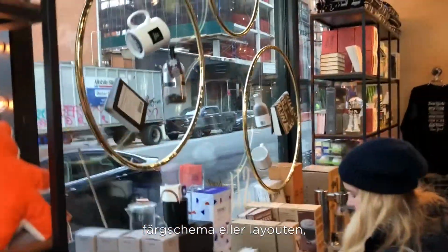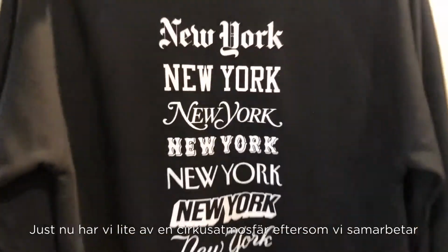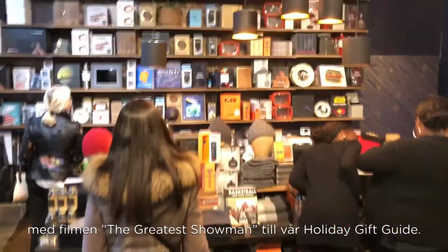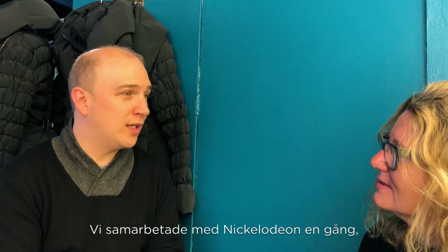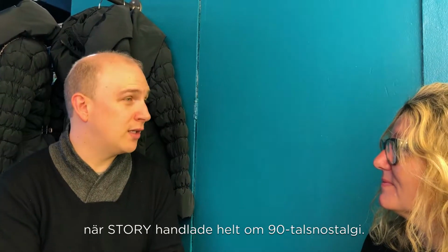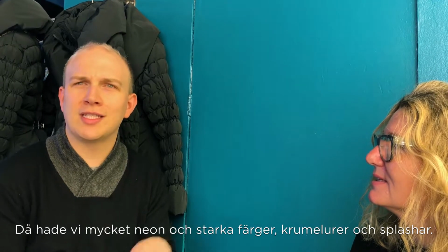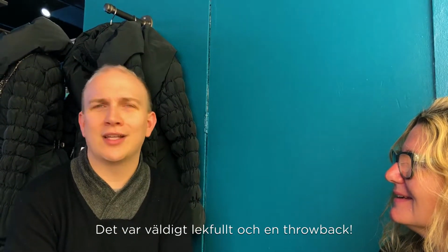It's hard to say that it's specifically the color scheme or the layout, because sometimes it's just the entire feel of the space. Right now, there's kind of a circus atmosphere because we partnered with the movie The Greatest Showman for our holiday gift guide. We partnered with Nickelodeon at one point for our Remember When story. It was all around 90s nostalgia, 1990s, and so we had a lot of neons and brights and squiggles and swirls, and so that was very playful and a throwback.